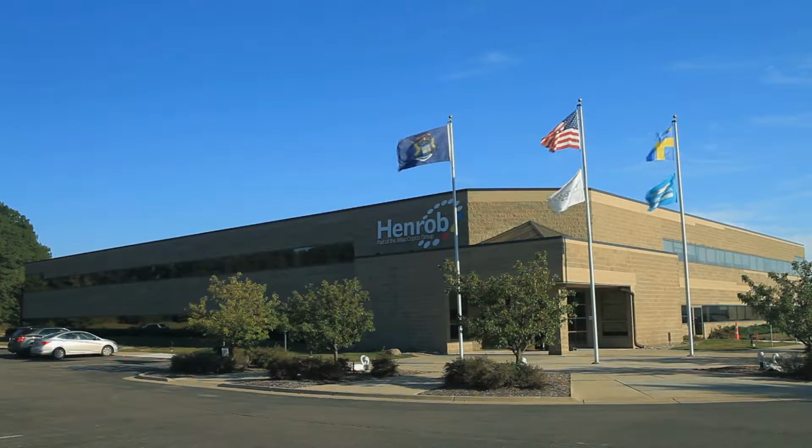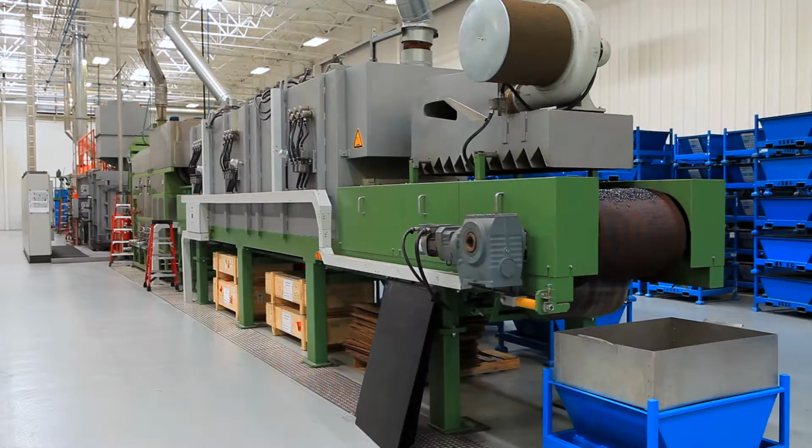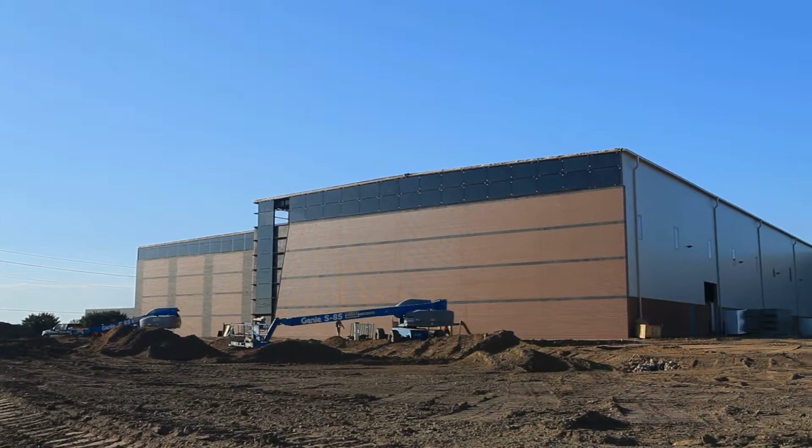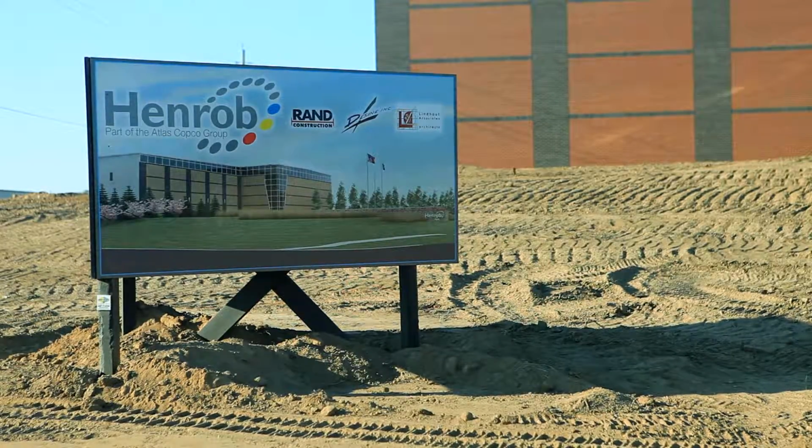Standing beside me here I have Mark Ayres, General Manager of the Henrob Group. So Mark, tell me what we see now and how it will look when everything is finalized. Well, we're standing here in our US headquarters, where we have a manufacturing facility producing both rivets and riveting systems. Here you see the new rivet production facility that is under construction, which will start up early next year.